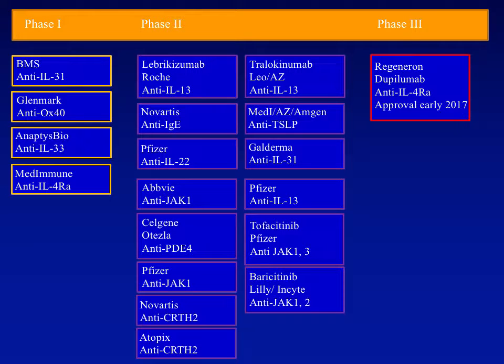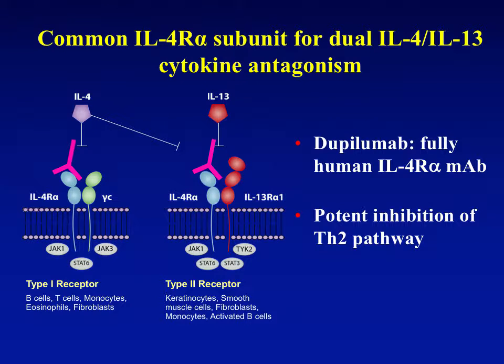Now, there are lots of things coming out. This is a list of phase 1, phase 2, phase 3. Of course, nothing in children comes first. They all have to be tested in adults. And I think everybody here knows that the one that's in phase 3 and maybe coming out in the next month is dupilumab, which is pretty exciting because this is really targeting that Th2 process.